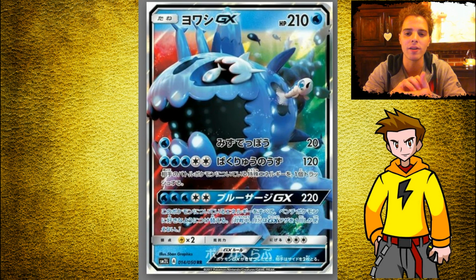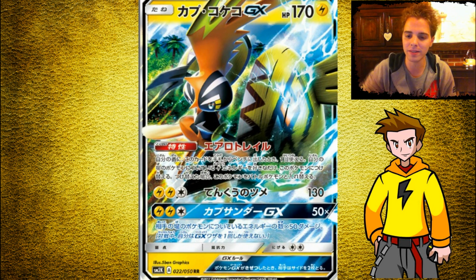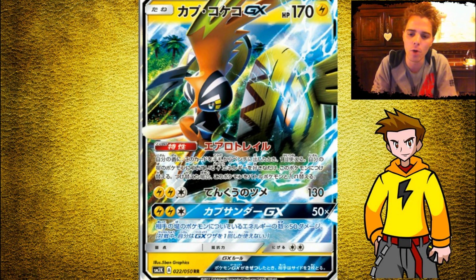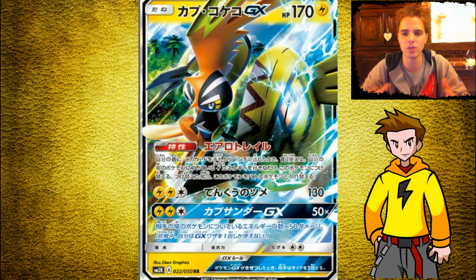I'm not saying this will be one of the best decks ever, but Tapu Koko GX, this guy right here, can come out of nowhere, just like a Tauros with Ninja Boy, but this can come out of nowhere if you just bench it down. If you bench it, get all the energies, and boom, you are ready to deal a massive GX move, getting some prizes off your opponent. So a really great card, and this was another episode.